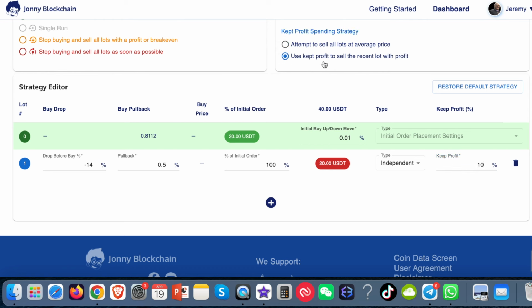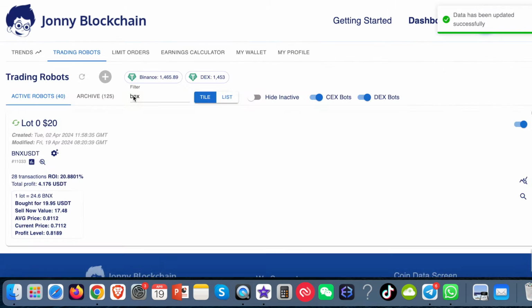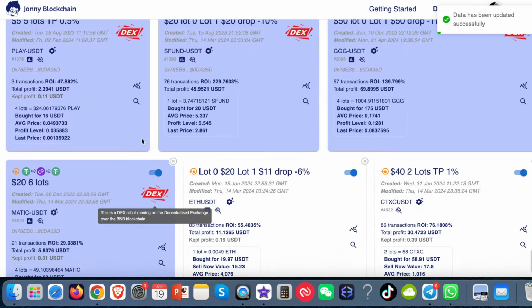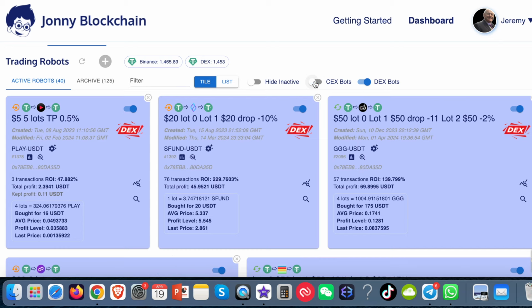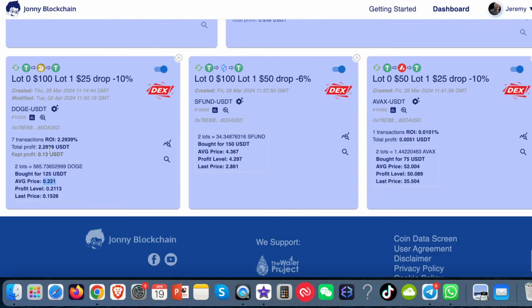I choose this setting here, and I can add as many lots as I like rather than starting new bots. So I'm just going to save this bot, and then I'll get rid of that, and I'm going to look for a DEX bot now. So I'm going to get rid of all the other bots and go down and look for DEX bots. So let's look at my Dogecoin.